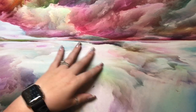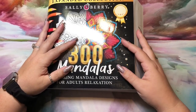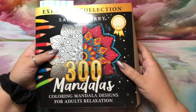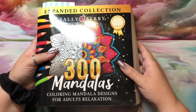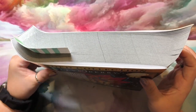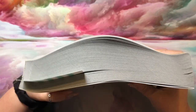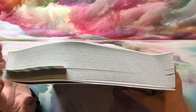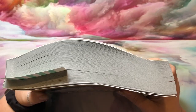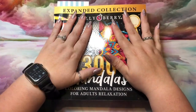Let's do it. First off is what my friend Tol and I lovingly call the phone book. And this is the 300 Mandala collection by Sally Berry. And I was showing you this way. Unfortunately, mine came like this and I try not to let it bother me, but it bothers me so much. And I apparently only have 1.5 pictures colored in here, and it's 90% because of this curve. And I don't know what to do because I don't have anything to put it under. So I can't get it to straighten back out, but it really affects the book pretty bad.